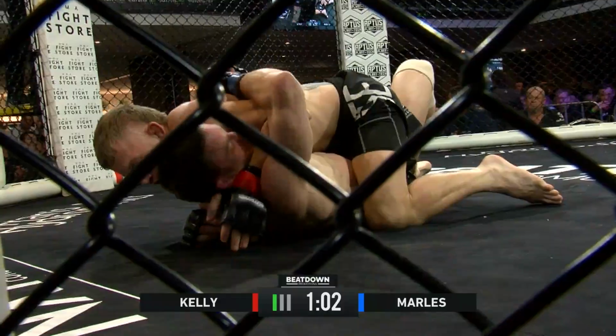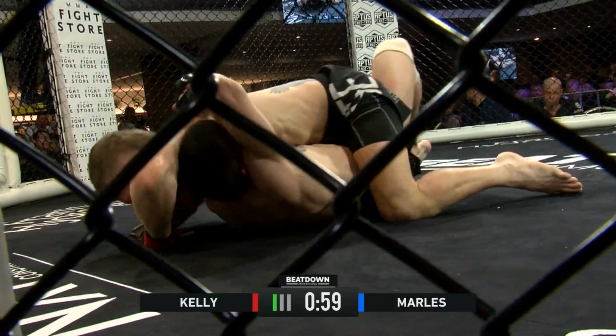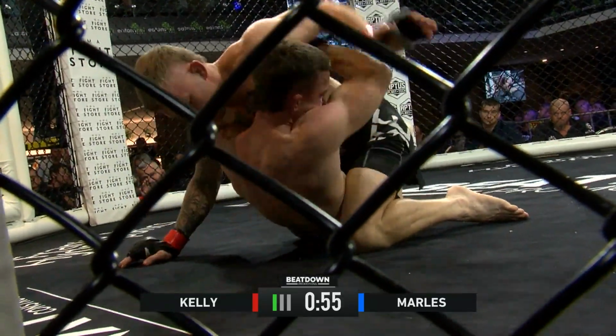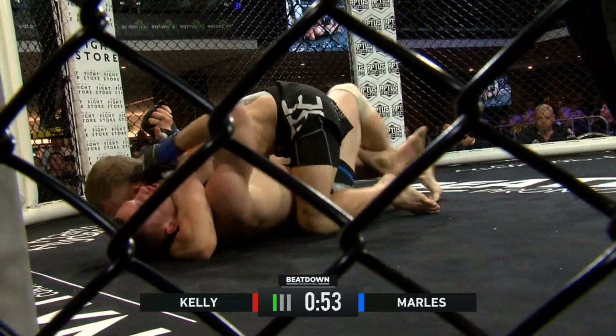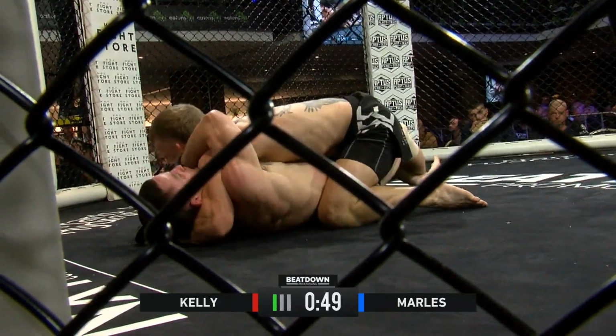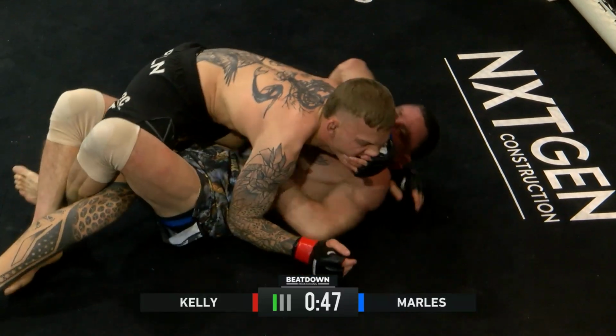I'm just impressed by Max's ability to absorb shots. Those punches sounded thudding, and he just brushed them off like it was nothing. And you look at how dense of a human Marles is. Looks like he's cut from stone.